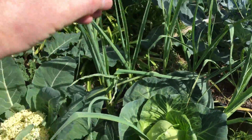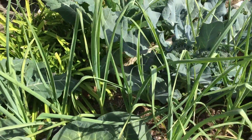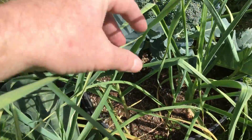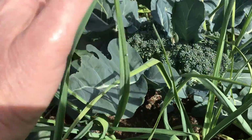Anyway, garlic is doing really good. You can see these things are huge. I mean, look at these. They're much bigger than last year's plants. So we'll see how the bulbs develop. Still got a few months to go.